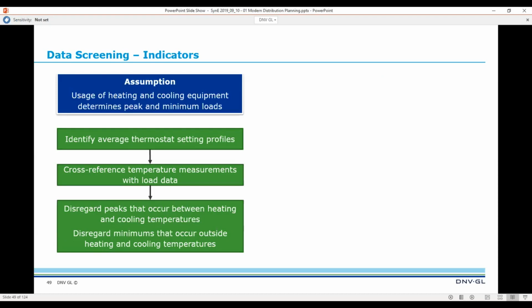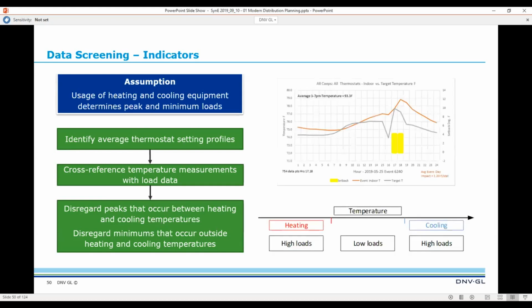We developed some profiles of what settings people put their thermostats at, where they have it cooling, where they have it start to heat. And then we cross-referenced that with some historical temperature measurements that we get from weather websites. We use that to figure out when we would expect to see peak loads. So then we can look through the load data, and if we see a peak load, we can check that it coincides with one of these very high temperature times or very low temperature times.